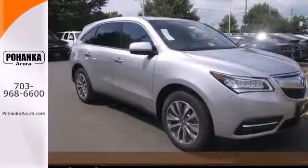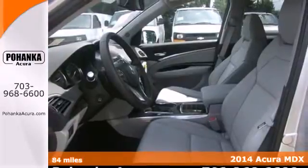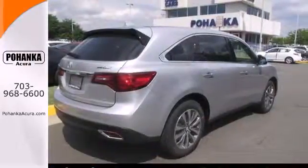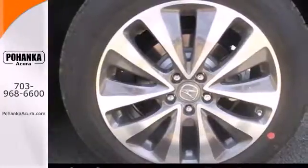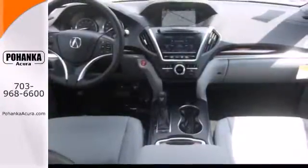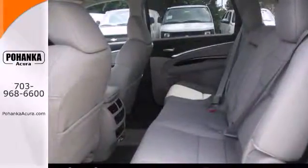It's a 2014 Acura MDX. This luxury SUV seats 7 passengers with ease and gets surprisingly good fuel efficiency to boot. The whole family will love every minute inside, in part because of the power moonroof, climate control, heated front seats, and leather upholstery. It also features a power liftgate, V6 engine, and stability and traction control.